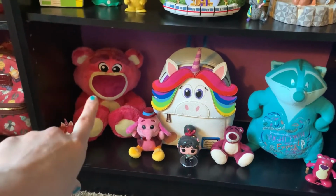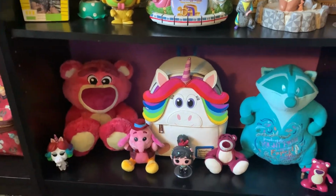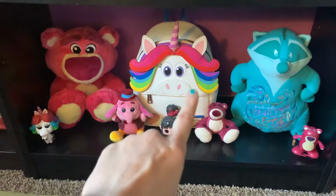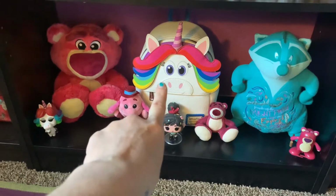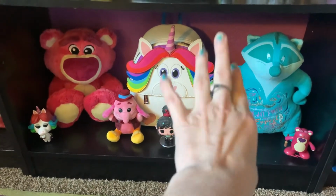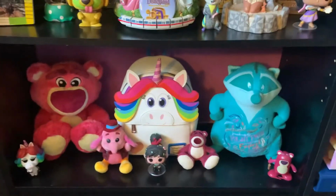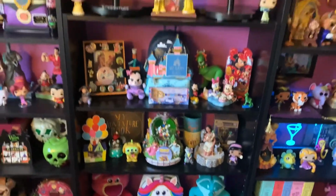And then down here, I just have this Lotso plush. He's normally in the living room on our couch, but I have him there because I have the Lotso Loungefly mini backpack coming. So when that comes, I'm probably gonna move the Rainbow Unicorn over, put Miko in the middle, and then put the Lotso mini backpack here, maybe? I don't know, we'll see, but that's kind of the plan. So that is how the middle looks.